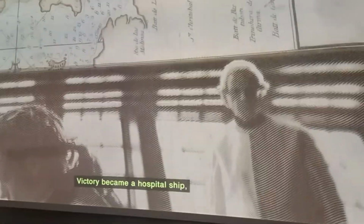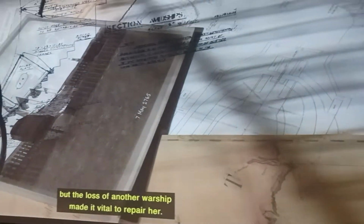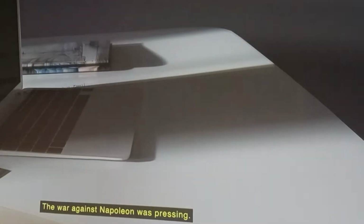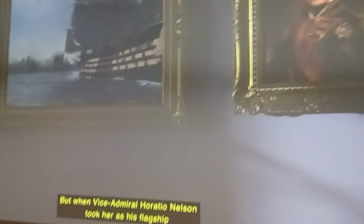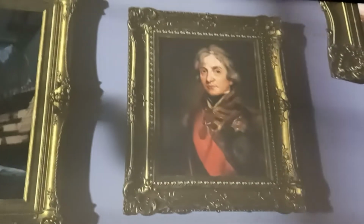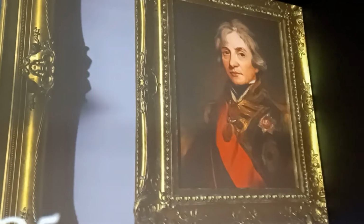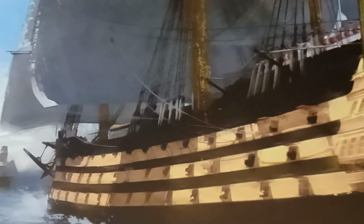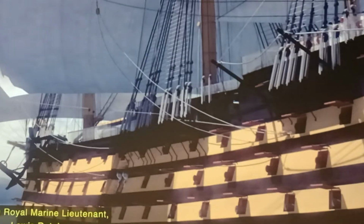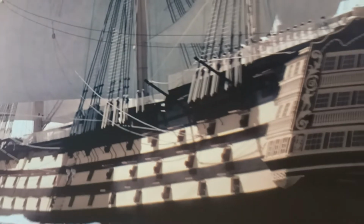Victory became a hospital ship, but the loss of another warship made it vital to repair her. The war against Napoleon was pressing. The repairs ran over budget, but when Vice Admiral Horatio Nelson took her as his flagship, she was battle ready. And on the 21st of October 1805, he fought against the Allied French and Spanish fleets at Trafalgar off the southern Spanish coast. A young Royal Marine Lieutenant, Louis Ropley, witnessed the battle from on-board Victory.